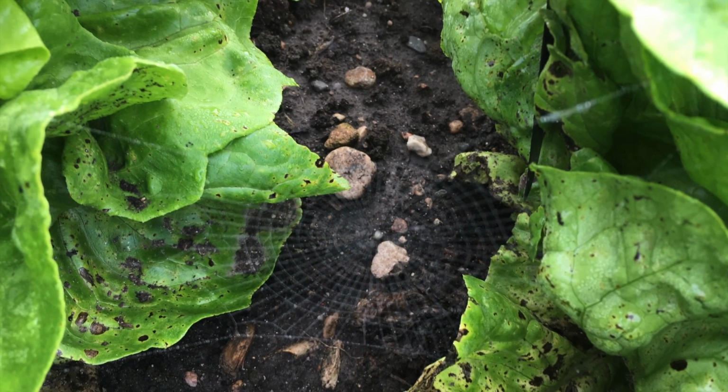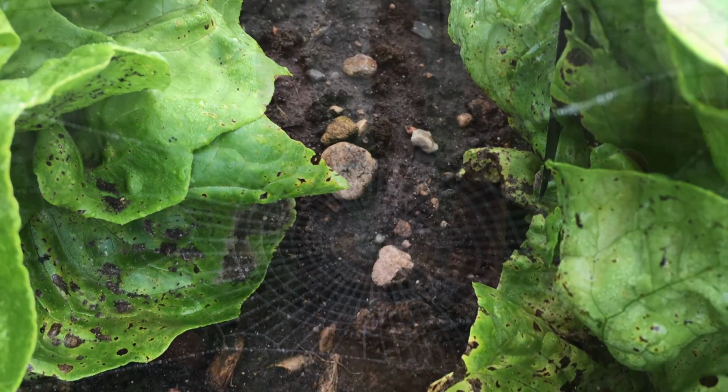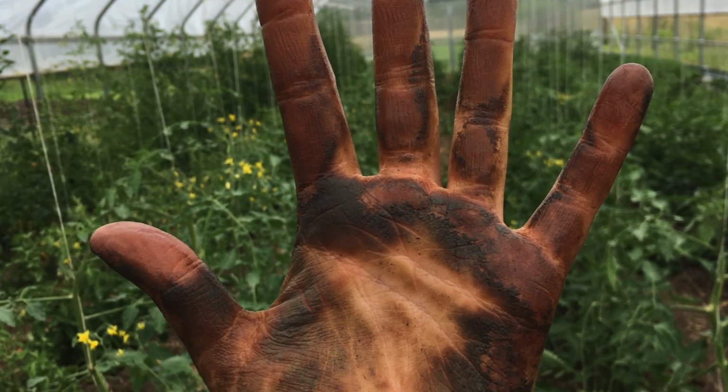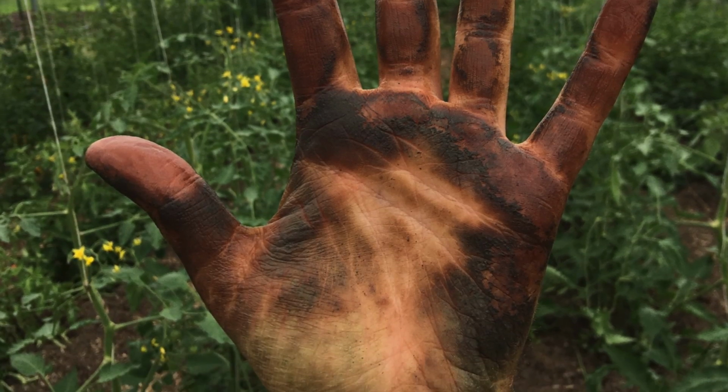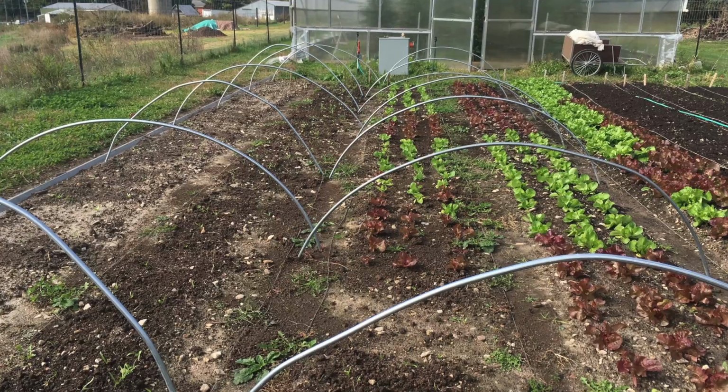A CDC study has determined that between 1998 and 2008, 46% of foodborne illness was attributed to produce-related items, and within that 46%, about half could be attributed to poor employee training.